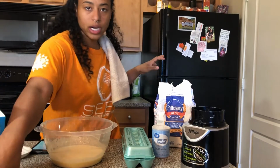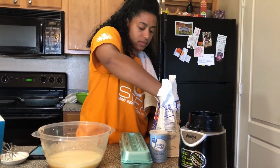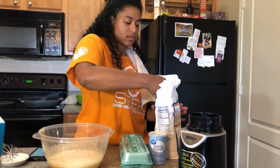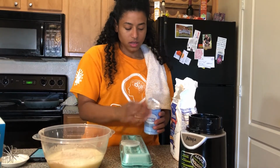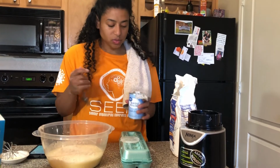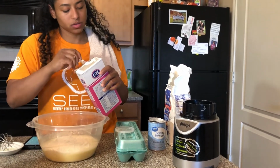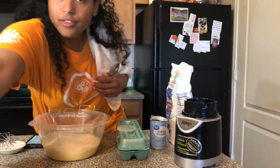So now we're gonna add our flour. We're gonna add our dry ingredients. 2 cups of flour. A little bit of baking powder, 1/2 teaspoon or so, and 1 tablespoon of sugar. You really don't need that much, and a pinch of salt. Ooh, for contrast.